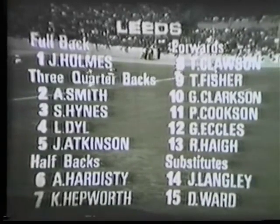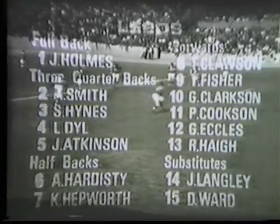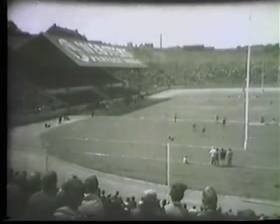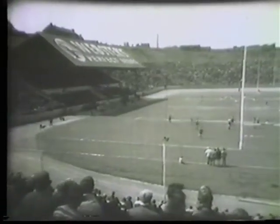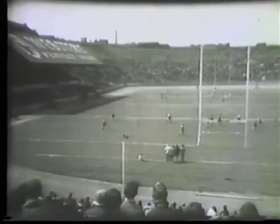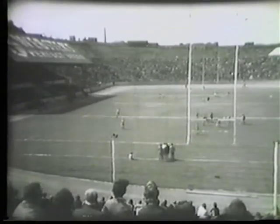A whole lot of internationals there from Leeds against an almost homespun Dewsbury team. Blue and gold, white shorts, and led by Alan Hardesty, who this season has scored 27 tries. Here at Odsal Stadium, the home of many great matches.